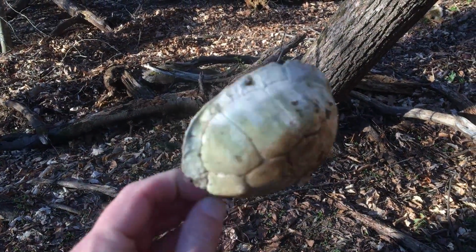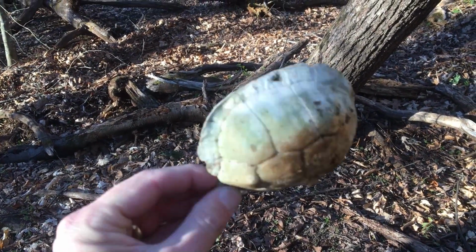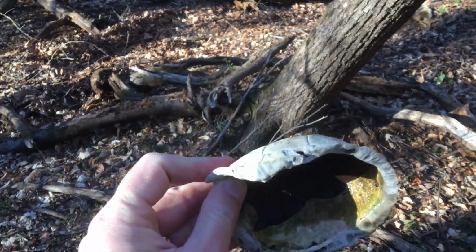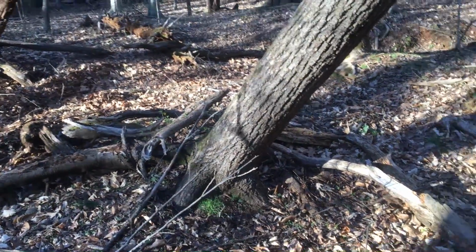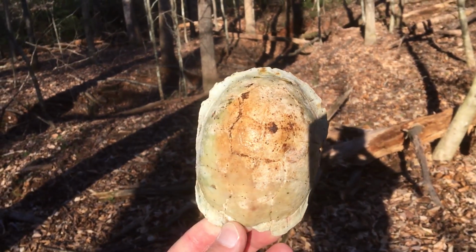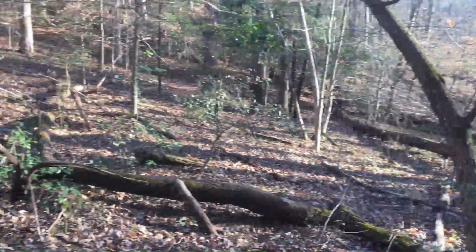Got a little turtle shell. Looking for deer antlers and find a turtle shell. Not what I was wanting, but we'll keep looking. It's like a grown-up version of an Easter egg hunt. Trying to find a needle in a haystack, or even more realistic, a deer antler in the middle of all the woods. But it's a pretty day. It's better than being stuck inside watching Netflix all day.